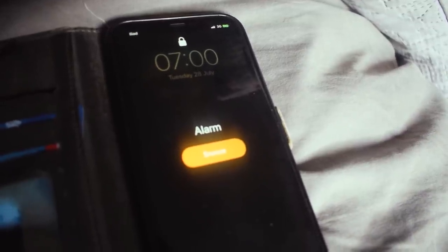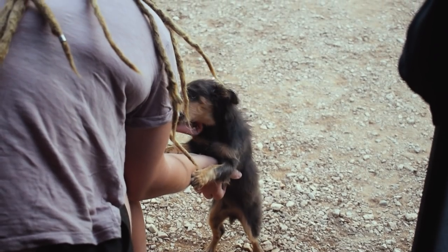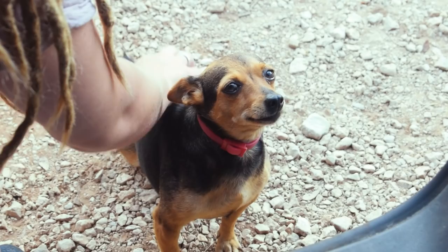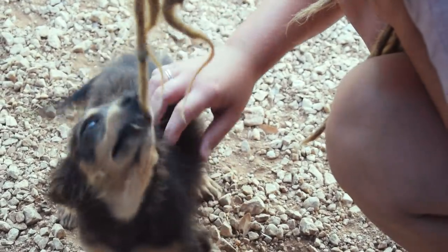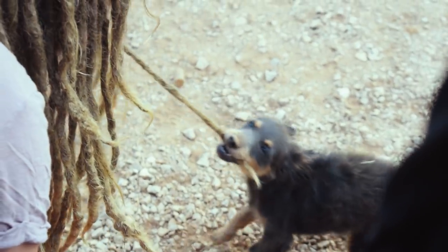The alarm went off early for us to make the most of the cool morning temperatures before the heat of the day. However, all urgency went out of the window as we were distracted by a super cute puppy and its mum that came to say hello. They both lived at the restaurant and the little pup took a liking to Meg's dreads.